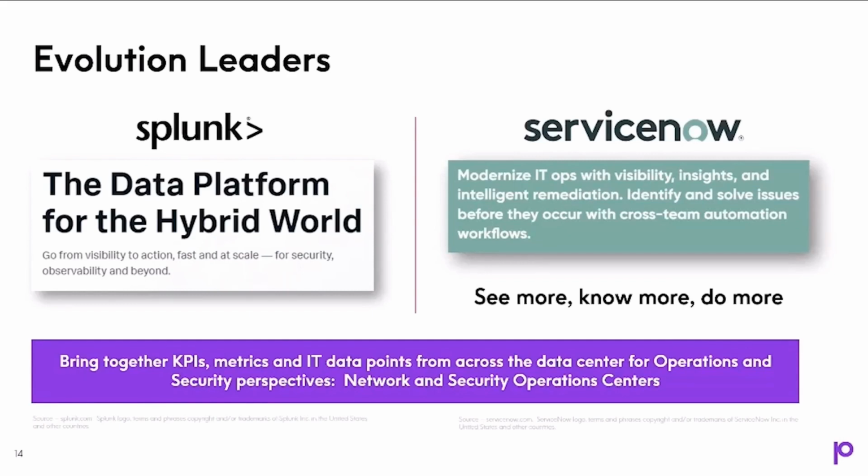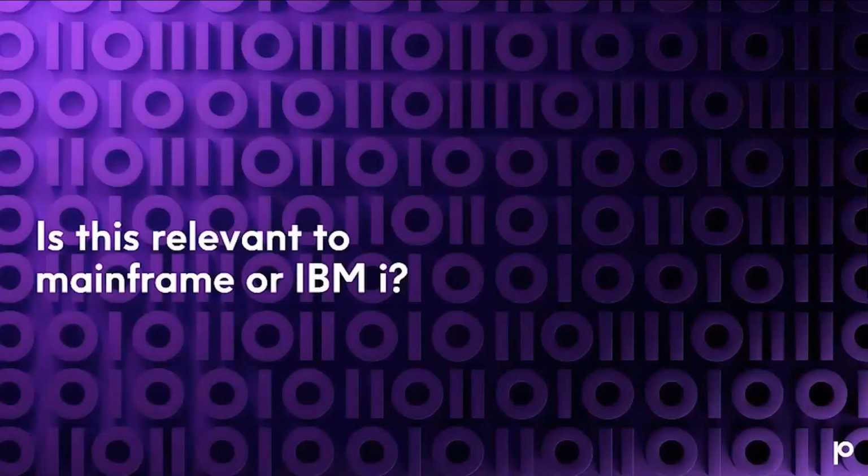Both of these organizations allow that end-to-end system visibility and agility. And this is where network and security operations centers come into their own with their surveillance across everything IT, including mainframe and IBMi. But we do have to ask the question whether any of this is actually relevant to these platforms. Is it relevant to mainframe and IBMi? Now, this is a good question because both platforms have comprehensive monitoring tools that have been around for many, many years. Absolutely true.